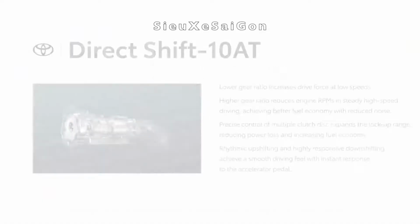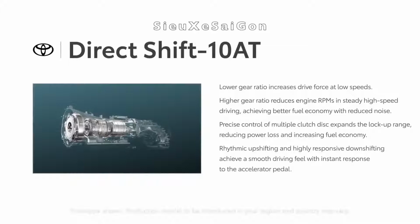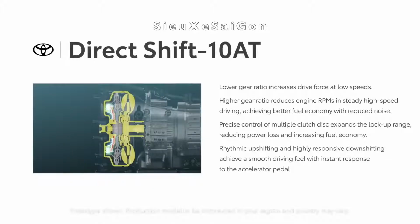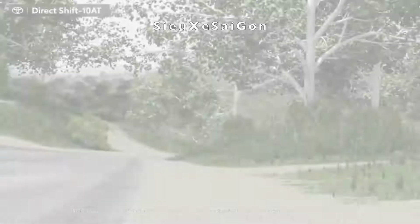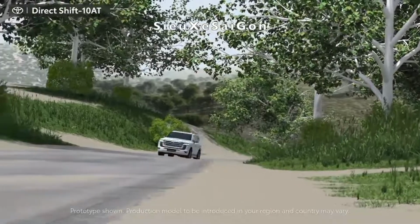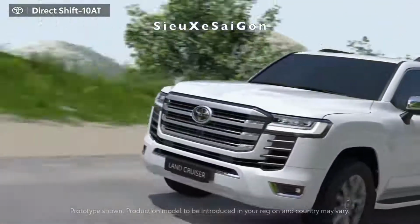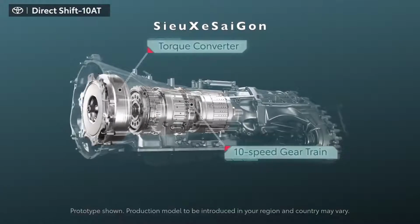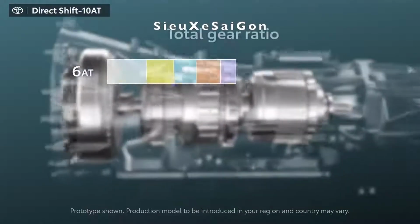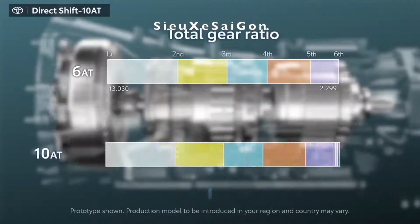Gear tooth surfaces were processed using a new technique for a lower coefficient of friction when the gears engage, and the configuration of the friction material used inside the clutch was optimized to reduce clutch torque loss by approximately 50% during rotation compared to a conventional 6-speed transmission. These and other efforts resulted in achieving one of the world's best transmission efficiencies.